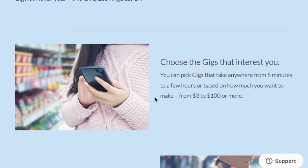The amount you can earn as a Gigwalker will mostly depend on your location. Gigs can take anywhere from 5 minutes to a few hours to complete and pay anywhere from $3 to $100. The more complicated and longer it takes to complete the gig, the higher the amount you will earn. If you are in a big city, you'll have a lot of opportunities to make money using this app since you'll have a wide range of gigs. Otherwise, you may not make much money from it.